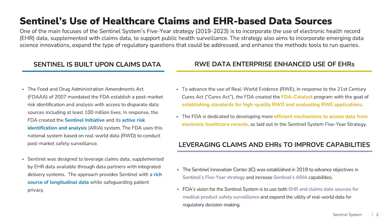The FDA is dedicated to developing more efficient mechanisms to access data from electronic healthcare records, as laid out in the Sentinel System 5-year strategy. Leveraging claims and EHRs to improve capabilities. The Sentinel Innovation Center was established in 2019 to advance objectives in Sentinel's 5-year strategy and increase Sentinel's ARIA capabilities. The FDA's vision for the Sentinel system is to use both EHR and claims data sources for medical product safety surveillance and expand the utility of RWD for regulatory decision-making.